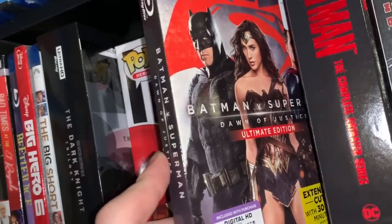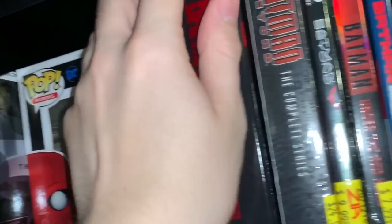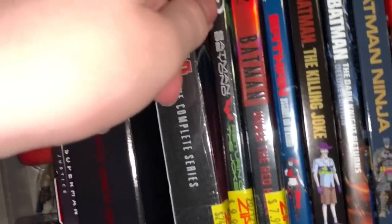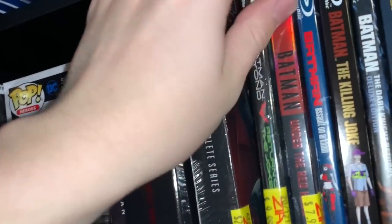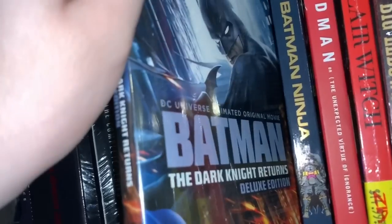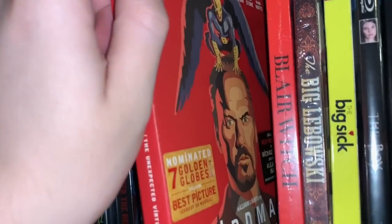Batman v Superman, Dawn of Justice, Old Man Edition is great. The Batman Animated Series Collection on Blu-ray, Batman Beyond, the complete series. I love this Batman Beyond, and of course, you guys know I have this little statue right here. And then, of course, we have the Batman Beyond, Return of the Joker, Batman Under the Red Hood, Batman Assault on Arkham, Batman the Killing Joker, Batman the Dark Knight Returns, Batman Ninja, Birdman.